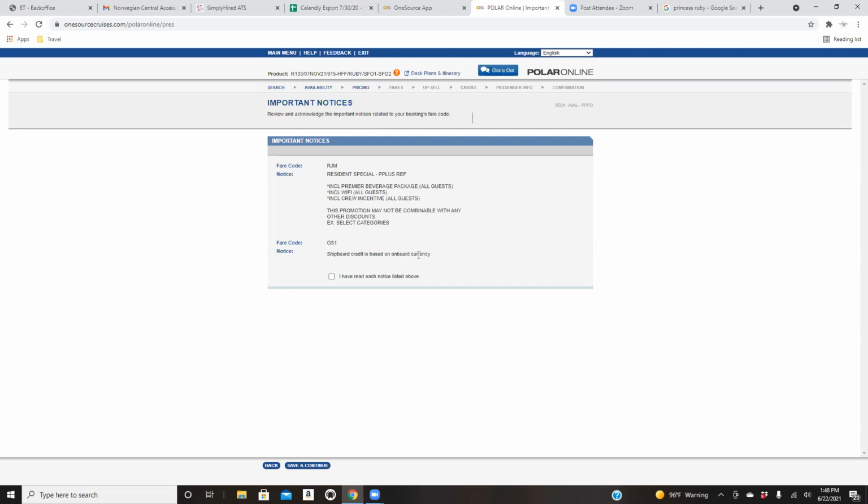Shipboard credit is based on onboard currency. So that way you can add on there and tell them, this price includes your premium beverage package. This includes your Wi-Fi, and this is huge. It's probably about a $2,000 expense. I know that especially on a 15-day cruise, the premium beverage packages usually go anywhere from $45 to $65 a day.